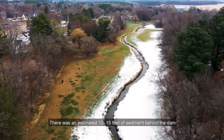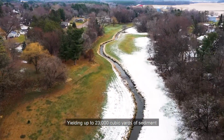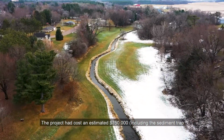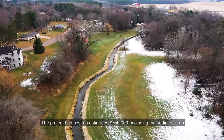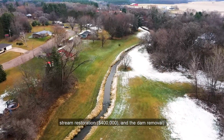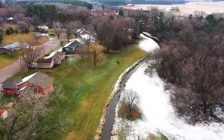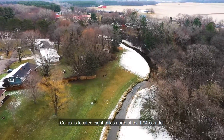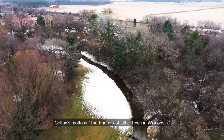There was an estimated 10 to 15 feet of sediment behind the dam, yielding up to 23,000 cubic yards of sediment. The project had an estimated cost of $750,000, including the sediment trap, stream reconstruction of $400,000, and dam removal. Today, the 18 Mile Creek is free-flowing. Colfax is located 8 miles north of the I-94 corridor. Colfax's motto is the friendliest little town in Wisconsin.